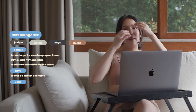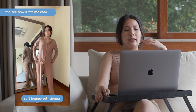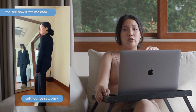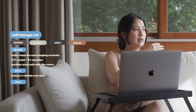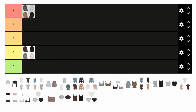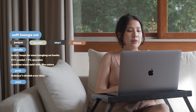I do really like it because after several washes, it still looks new. And not only that, the collar itself is also very structured and it stays in good condition. And the band also isn't very invasive, and it doesn't stretch over time. I guess the cuff area is also really nicely detailed. I really like this. I would give this my first S tier because it is just really, really good. It's totally worth it. The quality is really good and the fit is nice as well.